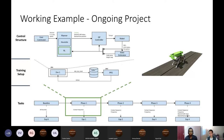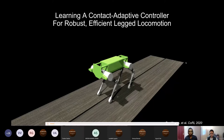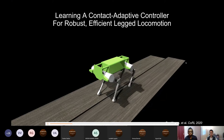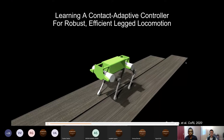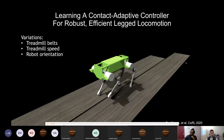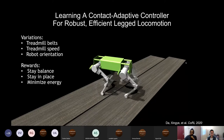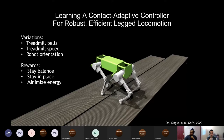And we tested on a treadmill example. The unique thing about the treadmill is we actually have the two belts and they can run independently. So I'm going to show you how this actually works. We learn the contact sequence. If one side of the treadmill moves, the robot will just move that side of the leg to minimize the energy. The cost is, we can change the treadmill speed and the robot's orientation, and so it tries to minimize the energy and let the robot stay on the ground.